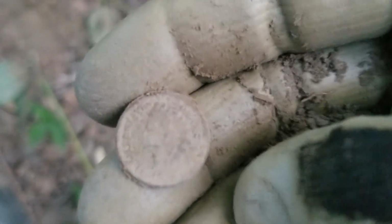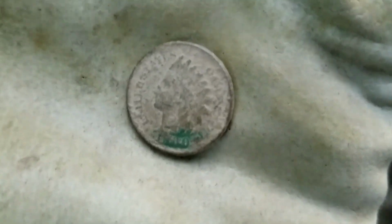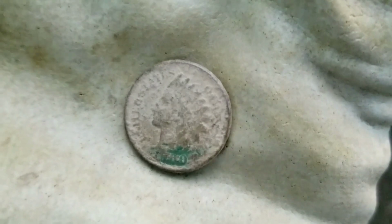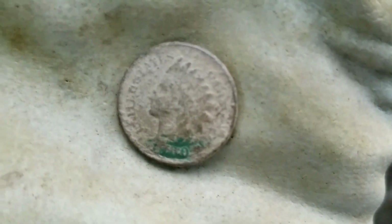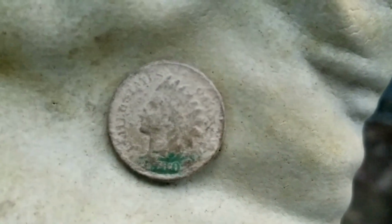got an Indian. I guess we have an episode as well. See if I can get a close-up. My phone does not have a very good macro, but I believe that is a 1900 even. Nice and green. IHP. And it's a 1900. Very sweet. It's a nice find.